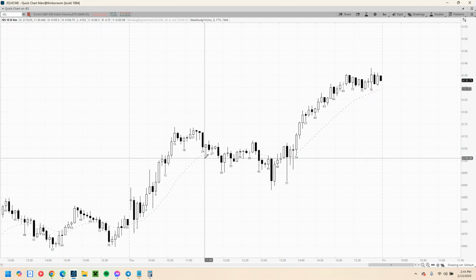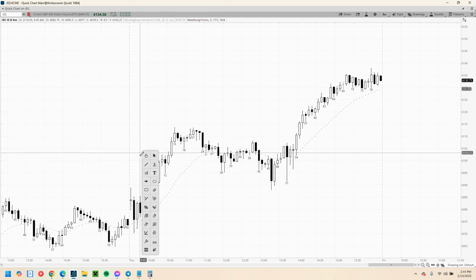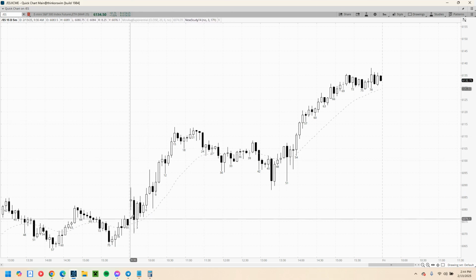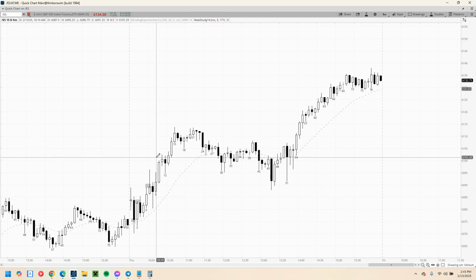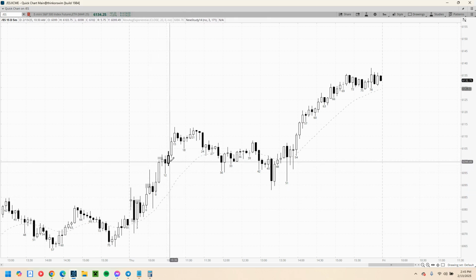10, a good looking bull bar, good enough that 9 and 10 should get their own second leg, right? So what needs a second leg so far today? You could argue 2 did. 3 definitely needs a second leg. So I'm just going to mark it, this needed a second leg. This needed a second leg. I think by the time you get to 7 needs a second leg, 3 straight bull bars. 9, 10, and 11 going to get a second leg.